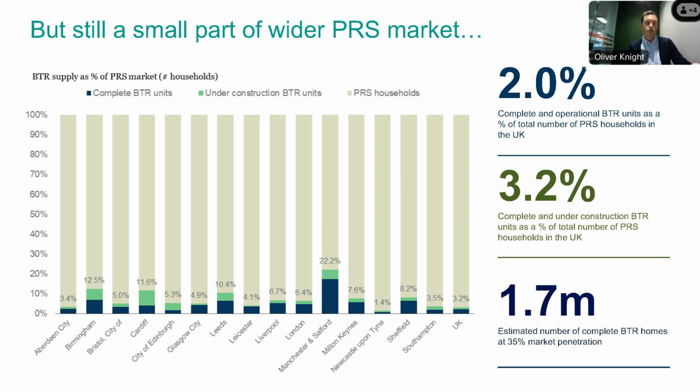Now, in terms of what the growth potential of the sector looks like, if we compare with more mature multifamily markets abroad, in the Netherlands, in Germany, in the US, for example, and we also look at the more mature student sector here in the UK, we estimate that build to rent at full maturity has the potential to account for between 30 and 35% of the private rented market.